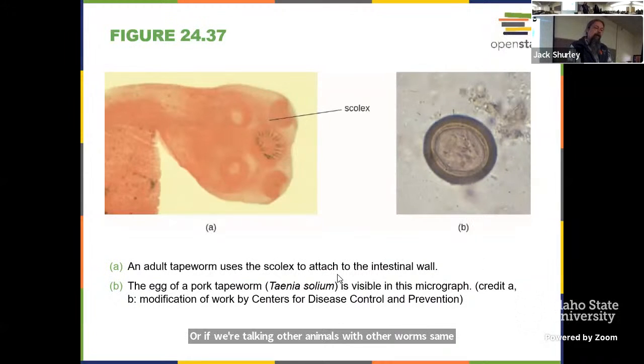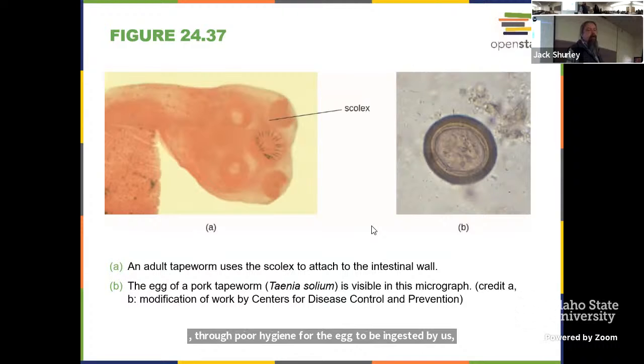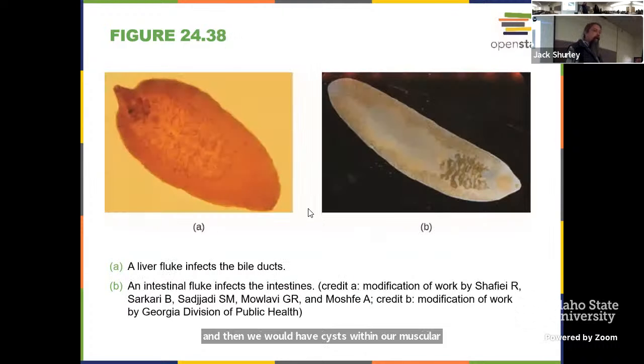So Taenia solium is the pork tapeworm, Taenia saginata is the beef tapeworm. Similar ideas with that, but as I was describing, these guys have the opportunity through poor hygiene for the egg to be ingested by us, and then we would have cysts within our musculature as an opportunity.